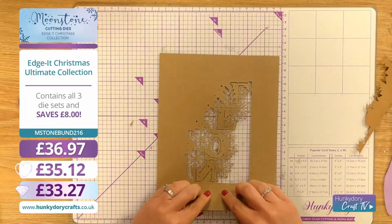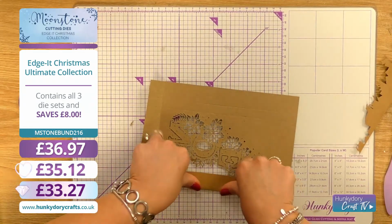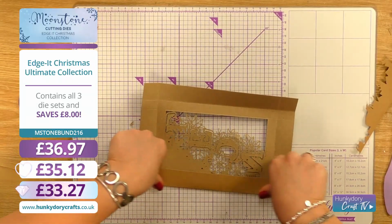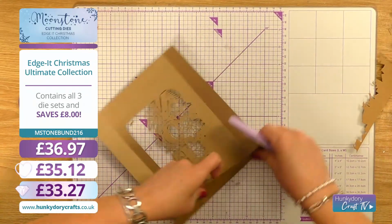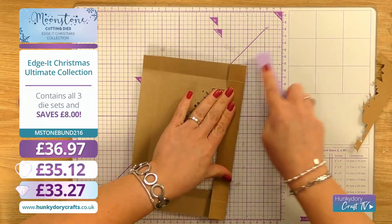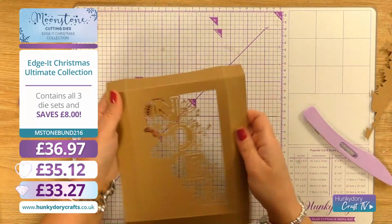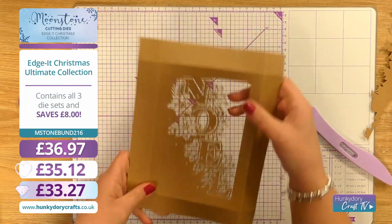of the lid. And then if we just fold over the first score line, so the one that you did at 1 inch, all the way around. Let's get the burnishing tool as well. Just go all the way around with this one. And there you'll see you've got your box lid ready to go.